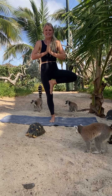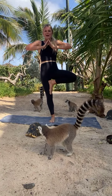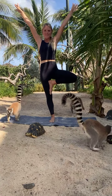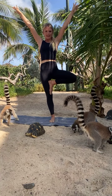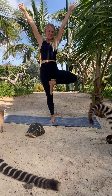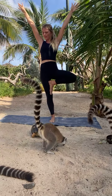Planting those hands to prayer at heart center. We're super strong trees. Bringing the hands all the way up high. Stretching here. So as we're finding this balance, how many lemurs can we see? I can see 1, 2, 3, 4. So we've got Jack, Blackie, Wolf.